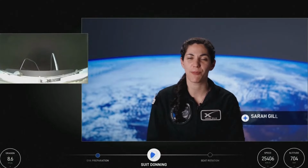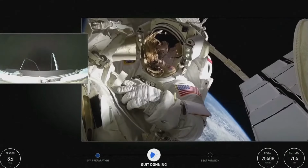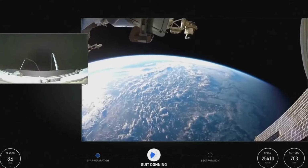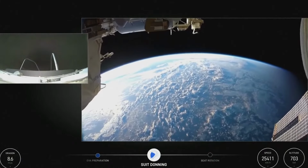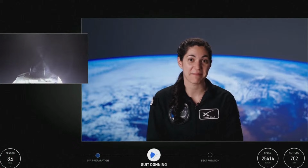There's so much incredible footage that crew members have taken from space and that you see from satellites. I think it's one of the things I'm looking forward to most on the mission, is getting to see the Earth from that perspective. I can't wait to share what that experience is, but I guess I'll have to let you know once I get back.